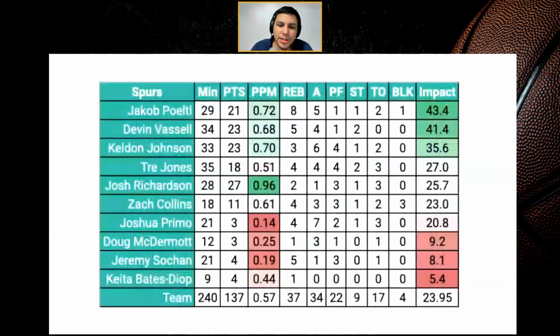Here, this is all the Spurs' raw box score numbers, and what I do, I'm just kind of tinkering with the model, to make something where we can see who some of the standout players are. So according to this formula that I created, Jakob Poeltl was one of the top players for the Spurs, and then also Devin Vassell. And what I'm trying to do is give credit to those stats that don't get all the headlines.